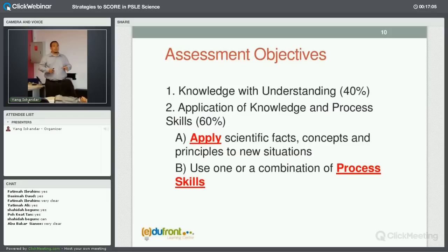Number one, they need to be able to apply the scientific facts, concepts, and principles to new situations. Not old situations, not the situation that they can see in the textbook, but totally new situations. Later, I'll show you some PSLE examples. And B, be able to use one or more of the combination of process skills, which I've shown you earlier from the syllabus.